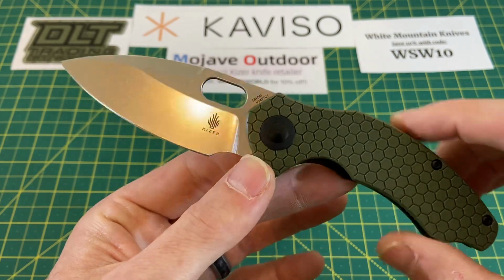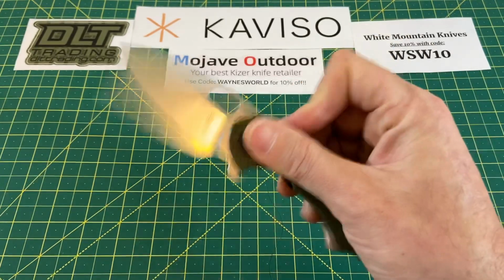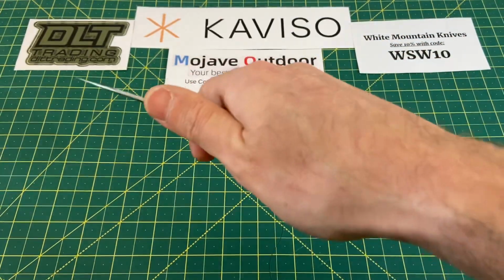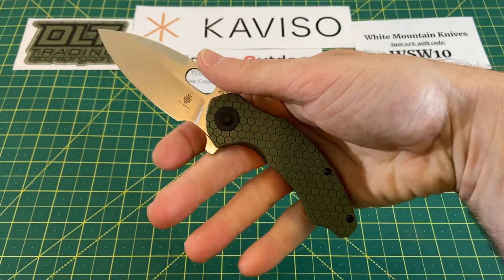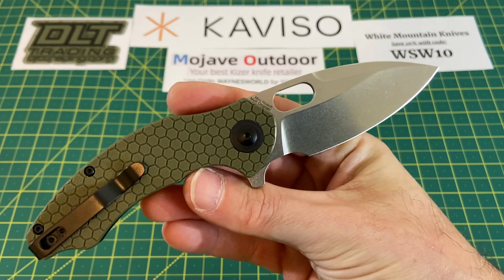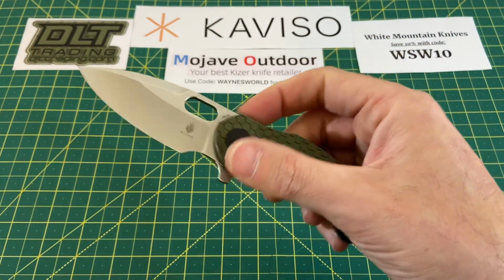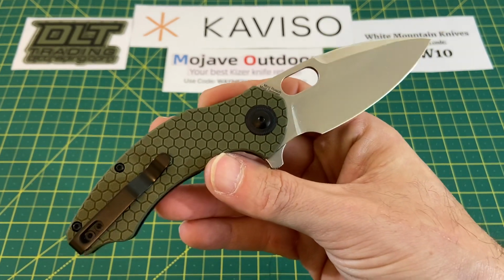So that's all I really have to say about it right now, other than what you guys saw on the unboxing. Action's very good. It's the Kaiser action you would expect. Ergos are fantastic. There's some things that I really like about this knife. I can't wait to share the full review. This is probably going to be one of the more detailed reviews of a budget knife that I've had in quite a while, because there's just so many things I'm noticing on this knife, and a lot of things Kaiser did right, and then some other things that I'd like to maybe see in the future, not just on this model, but other models.